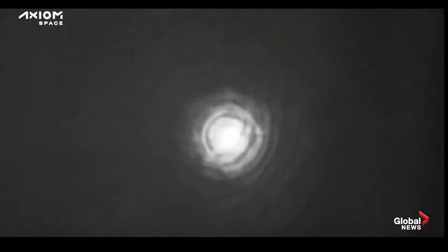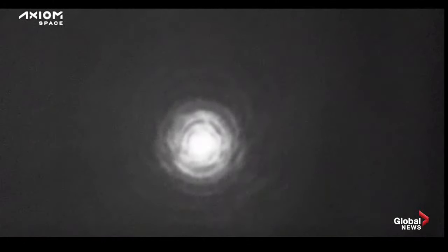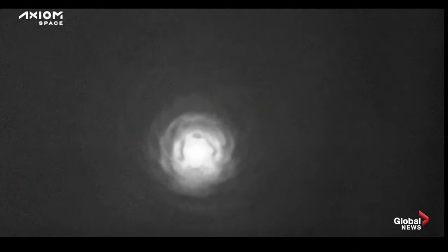All right, so just a couple moments here until those drogue parachutes are released. Shortly after the drogues are released, we'll see the release of the main parachutes, which help to further decelerate the vehicle and allow it to proceed safely to the splashdown zone in the Atlantic Ocean. The vehicle's velocity at drogue deployment is about 350 miles per hour, and they deploy at about 18,000 feet.